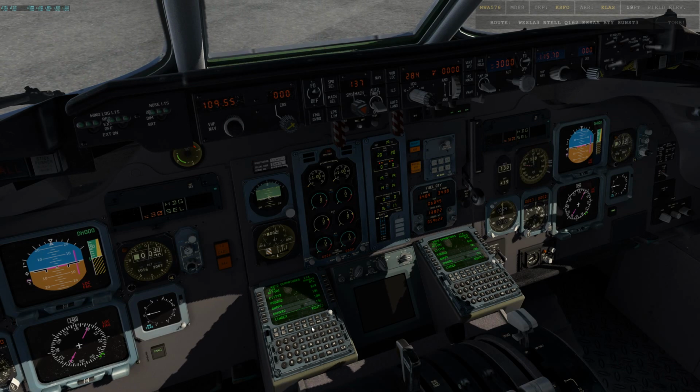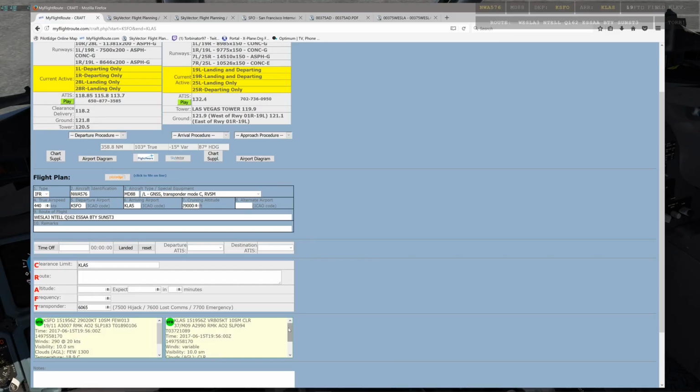I'm gonna take a guess. 2.8 left. And then we said Westlaw, Intel. Okay. Open the arrival. And that was Sunset, I believe, right? Let's double check that one. Sunset out of Betty, BTY, whatever it was.